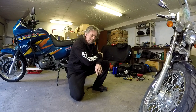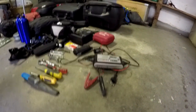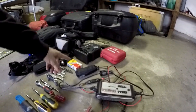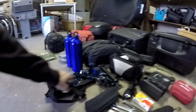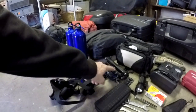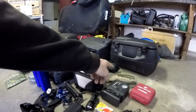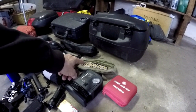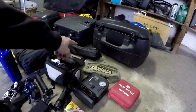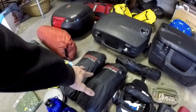I'm gonna try to pack the stuff I'm bringing with me on the big trip, so have a look. Right, we have some tools, we have the battery charger, we have the pump for the tires, we have some tire repairs, we have camera equipment, a little lamp, actually two lamps, a stand for the camera equipment, a small fanny bag for the valuables, and I have another stand, and this is actually all my clothes that I'm bringing with me.